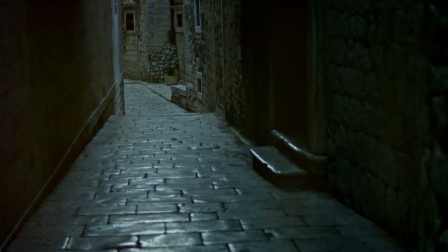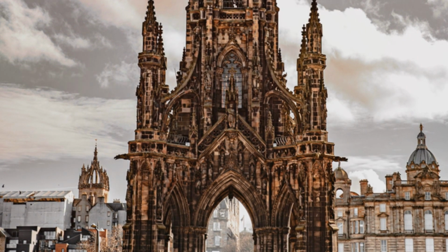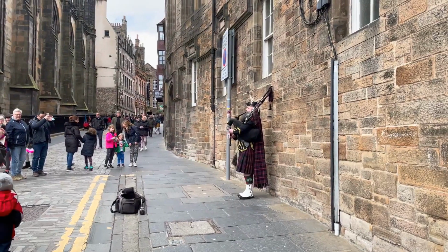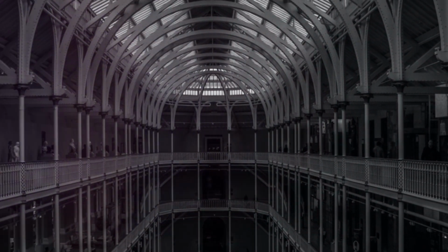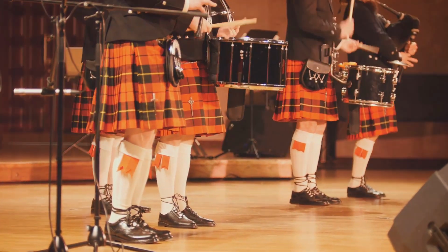Back in the heart of the city, tucked away on a narrow cobblestone street stands a building that breathes literature, the Writers' Museum. Now, I know what you're thinking. A museum about writers? Sounds kinda dull, doesn't it? But trust me on this one. This place is anything but dull.